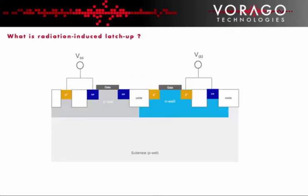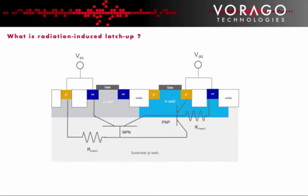HARDSIL technology was developed to prevent latch-up. This side view of a CMOS device illustrates a pair of complementary transistors, an NMOS device in the P-well and a PMOS device in the N-well. There is an unwanted byproduct of the CMOS wafer process that results in the formation of millions of parasitic bipolar transistors that reside in the CMOS wafer under the active CMOS transistors. The structure of the parasitic bipolars looks and behaves like a thyristor if it's triggered, resulting in a short circuit from VDD to VSS. This condition is known as latch-up.